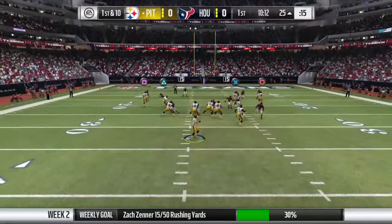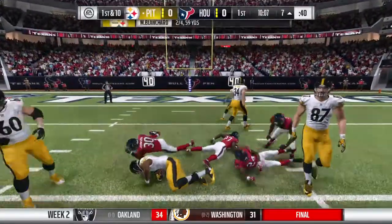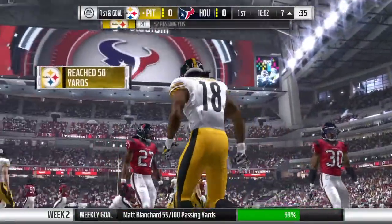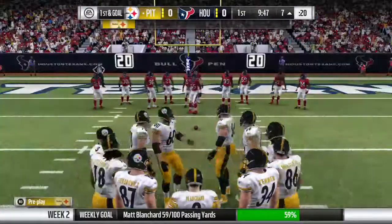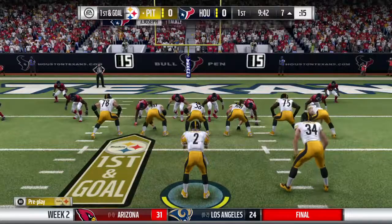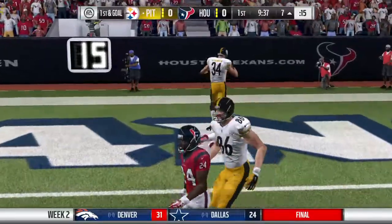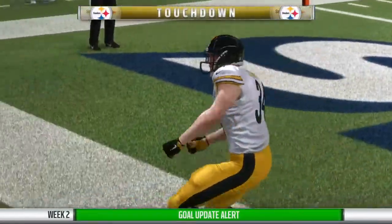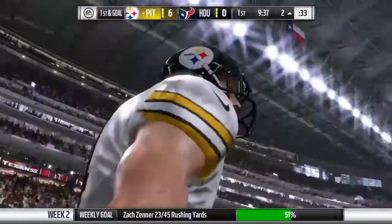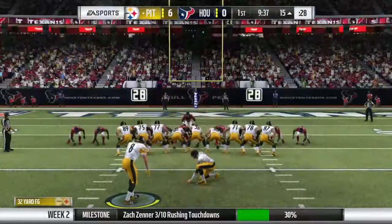But even more importantly, coming in on the road, trying to silence the crowd, take them out of it a little bit, slow down the emotions of the game, and get yourselves under control and feel like, yeah, we're going to be okay on the road. And now inside the red zone, the offense will operate. And he's already got 2 catches on the opening drive. They know he's going to be a handful. And he's going to take it in for a Steeler touchdown. Zach Zenner, his 3rd touchdown now on the year. And the Steelers take the ball down the field and score on their opening drive.